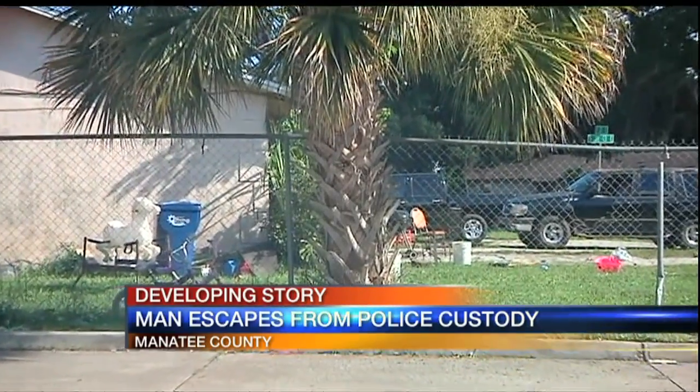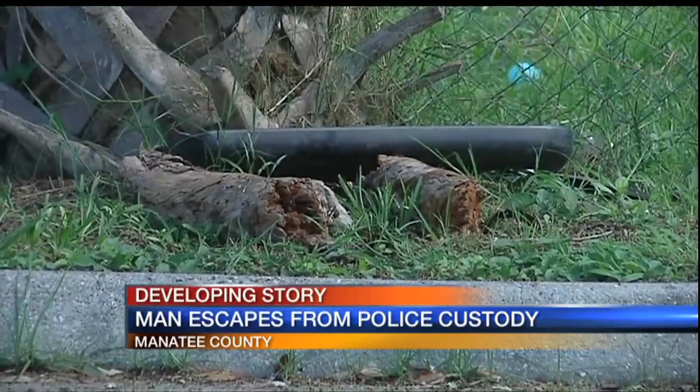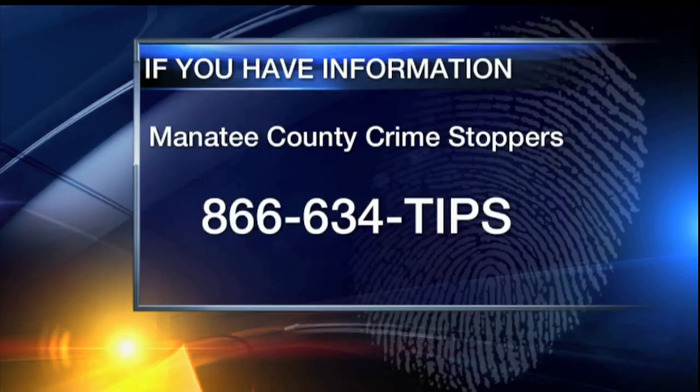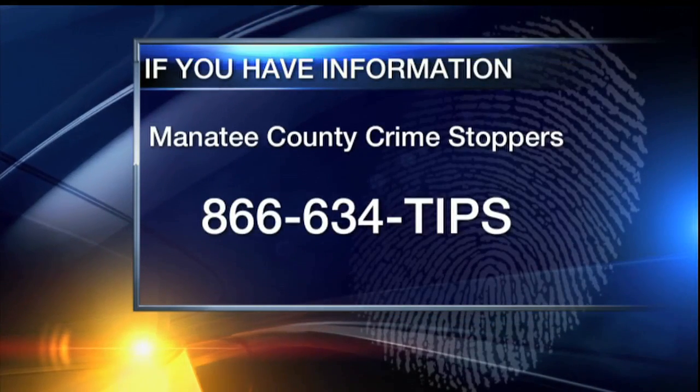Manatee County Sheriff's deputies are asking for help finding a man who escaped from their custody Friday evening. Deputies say Joel Canchola fled the scene of a crash and is wanted for resisting arrest and other charges. Deputies say Canchola's car hit a palm tree in the parking lot of a convenience store in Manatee County. He was taken into custody, but he managed to escape while being handcuffed in the patrol car out of the window of the car. The Manatee County Sheriff's Office says 2 deputies were on scene at the time. His last known address is on 60th Avenue West in Bradenton, which is less than a mile from where he was arrested. Anyone with information is asked to contact the Manatee County Sheriff's Office or call Crime Stoppers at 866-634-TIPS.